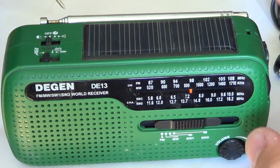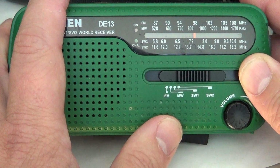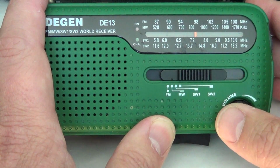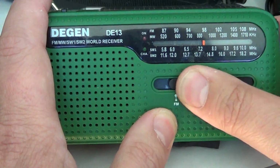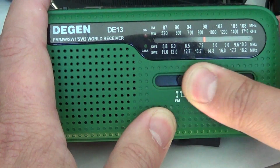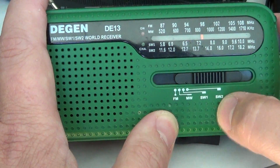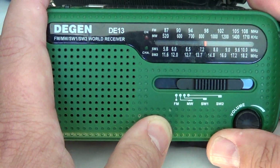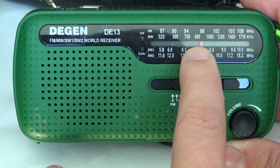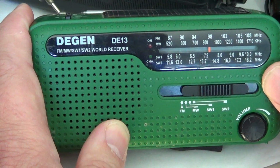Basic features: well, the front panel here has a band switch right here in front. So it goes from FM, medium wave, shortwave 1 and 2. You've got the volume control right here, and you've got that dial here with the little needle. That's an analog radio, as you can see.